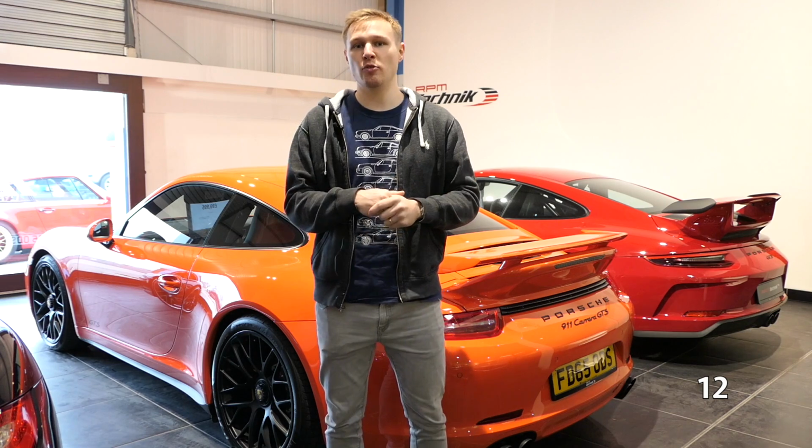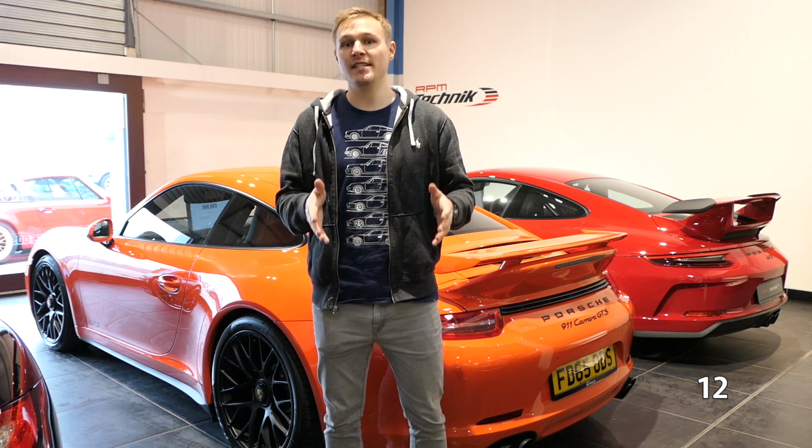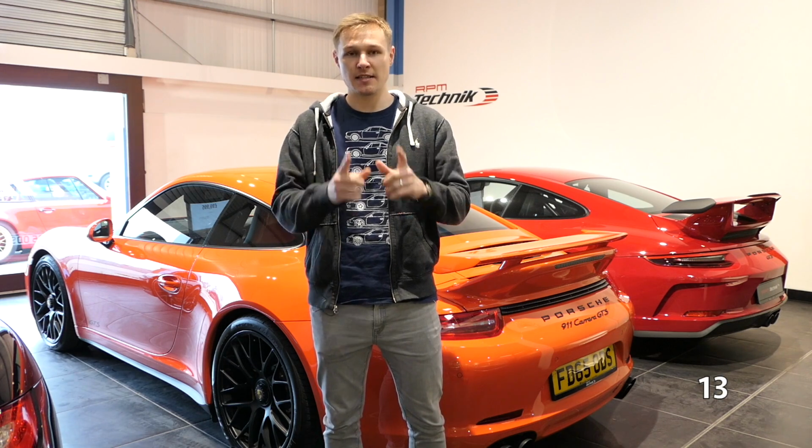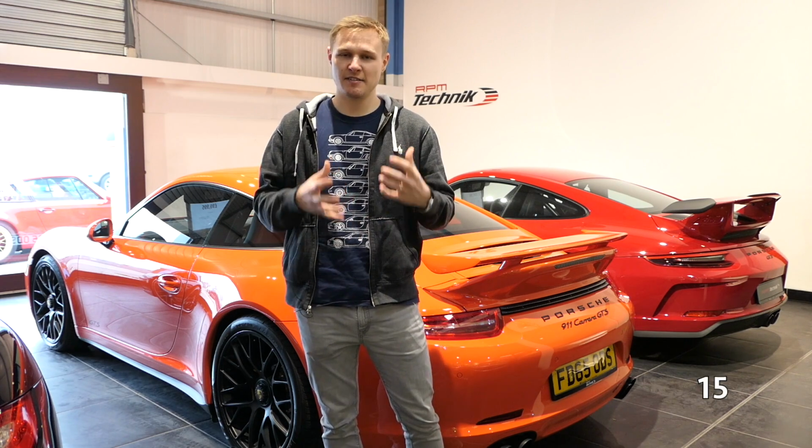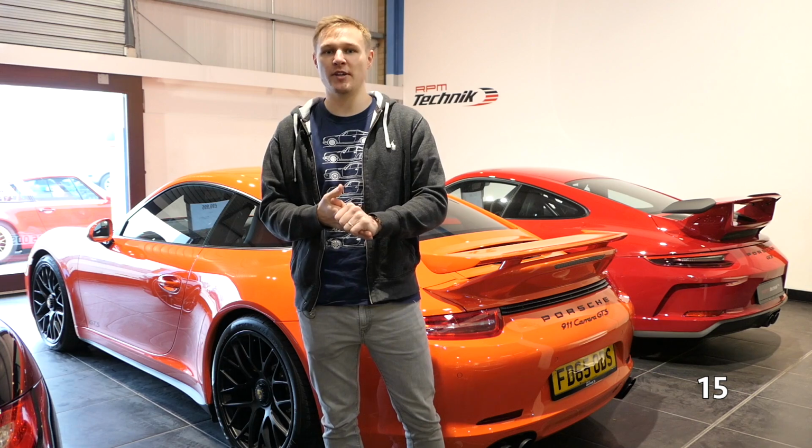With regards to the PDK gearbox though, it is all changed and Porsche is utilising the 8-speed gearbox from the Panamera. And the reason they've done that is quite simple. It's because the Panamera's gearbox has a gap where they are able to put an electric motor in. Yes, that's right, that does mean that there is a capacity going forward for the 992 generation to be hybrid. For all the enthusiasts out there, don't worry too much, there will not be a hybrid 911 for the Gen 1 generation of 992. Porsche have told us that will come in Gen 2.